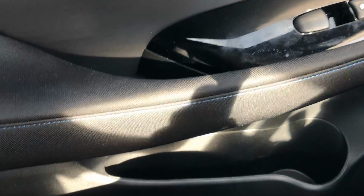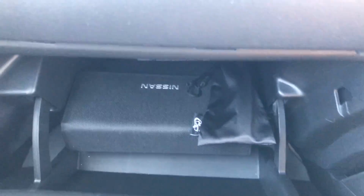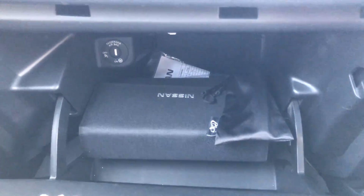I mean, you've got your door pockets down there. You've got... yeah, I mean, I've been storing sunglasses in the glove box just because I don't really know where else there is to store them, unfortunately.